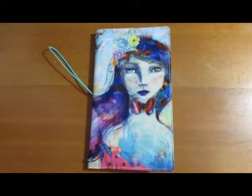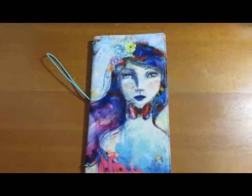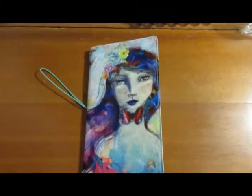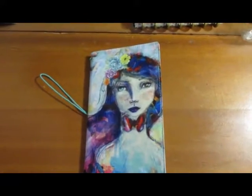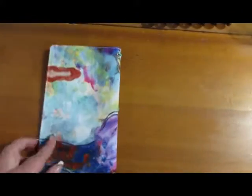What I really like about this book is that I'll be able to add more traveler's notebooks to it to expand it, and I'll be able to record all my adventures and never have to worry about running out of paper. As you can see, it'll be very easy to add more notebooks to this. You just slip them in between the strings right here, and I'll be able to add as many notebooks as I want. I am so excited to use this summer.